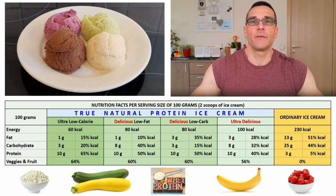If you ask me, however, what the two signature ingredients of my true natural protein ice creams are, which truly make the difference in texture and flavor compared to all other protein ice cream recipes, then the answer is the cottage cheese and the zucchini.